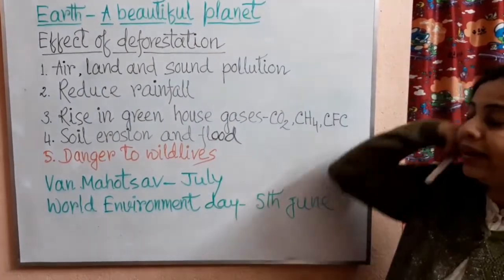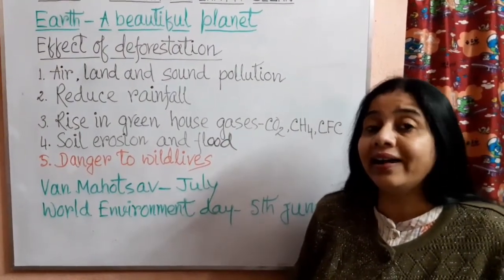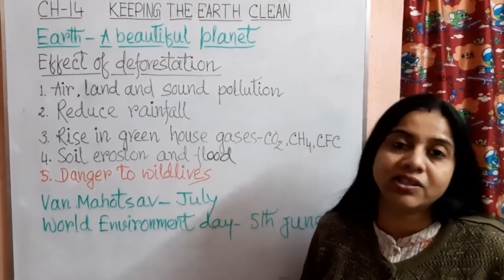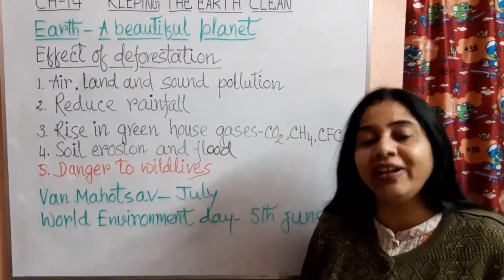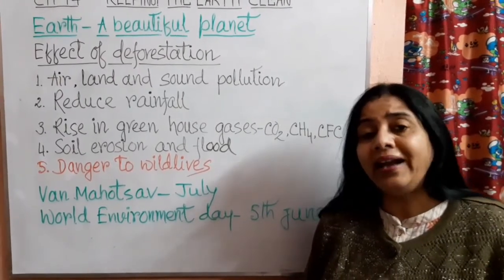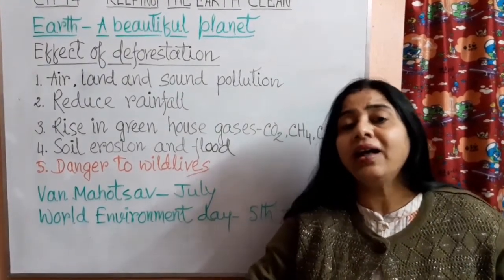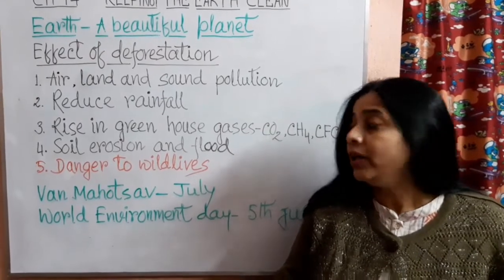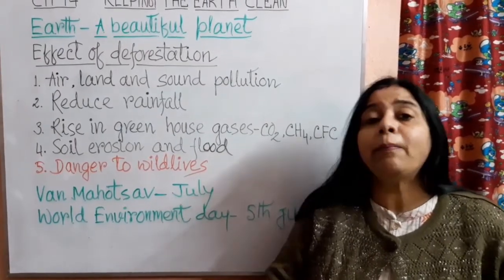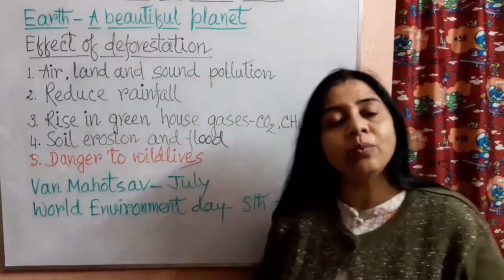Understood? So students, the next point is danger to wildlife. Yes, all of you know that forests are homes of different types of birds, animals, reptiles, small insects, etc. But when we destroy the forest, they lose their home, they lose their shelter. So plants and animals, both these living things maintain a balance in the environment. But if the number of plants is reducing, then the number of animals is reducing, and the balance is disturbed. Okay. Now students, these are the bad effects of deforestation.